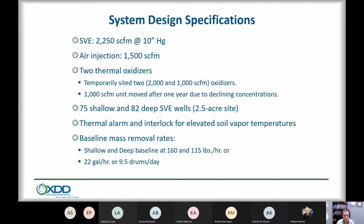Our baseline mass removal rate. So when we first turned the system on, our shallow and deep baseline for each of the intervals was 160 and 115 pounds per hour. And to put it into easier to understand terms, we were really looking at about 9.5 drums of benzene removed per day from the system when it first operated.